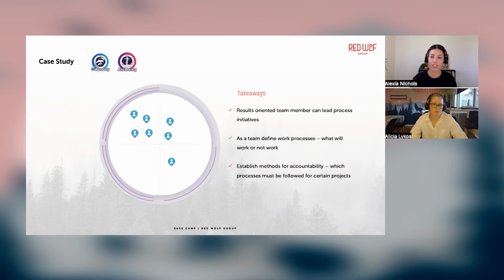So really leveraging them as much as possible, or maybe making them a team leader for this project, giving them that opportunity to drive the rest of the team in order to put in place the process that's needed. Again, because they've got that natural tendency, they'll be really good at probably keeping the team on track and making sure that they're a little bit more accountable towards it.